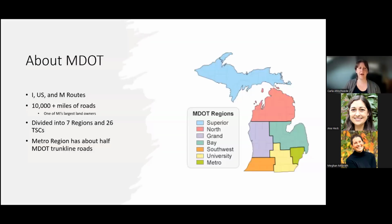A little bit about MDOT. MDOT roads include I routes, US routes, and M routes. So I-75, US 23, M22, those are all MDOT roads. We have over 10,000 miles of roads, and including the roads and the roadsides, that makes us one of Michigan's largest landowners. MDOT is divided up into 7 different regions with 26 transportation service centers. You can see in this map right here all the different regions of MDOT.